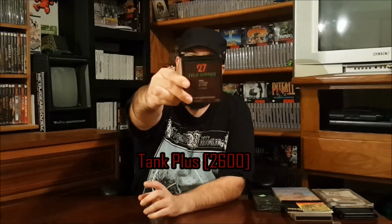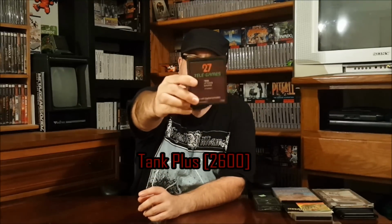This one's the 27 Telegames Tank Plus. And yeah, this is really cool because these things, like Combat and all that stuff, they have multiple games on them. It may not seem like there'd be a lot of difference between them, but sometimes there is quite a bit of difference. This one's got tanks, jet planes, biplanes, and there's different modes for it, like capture the flag or all kinds of different handicaps you can put on it. And yeah, pretty neat when they did that.